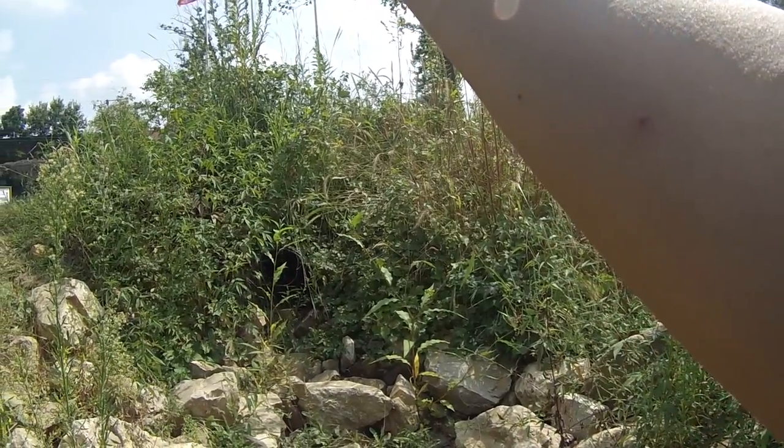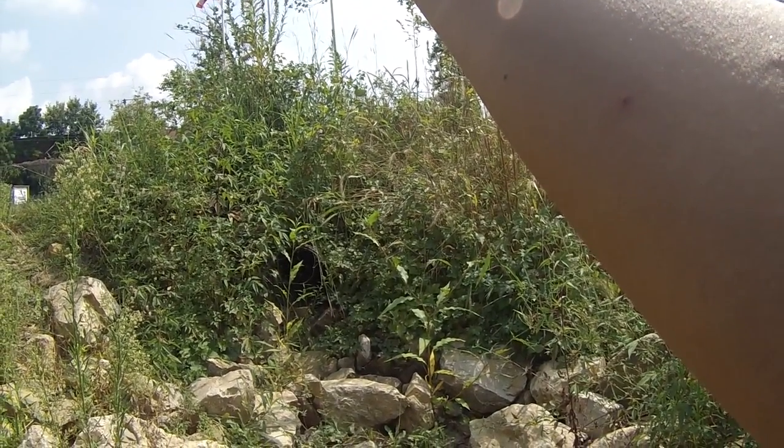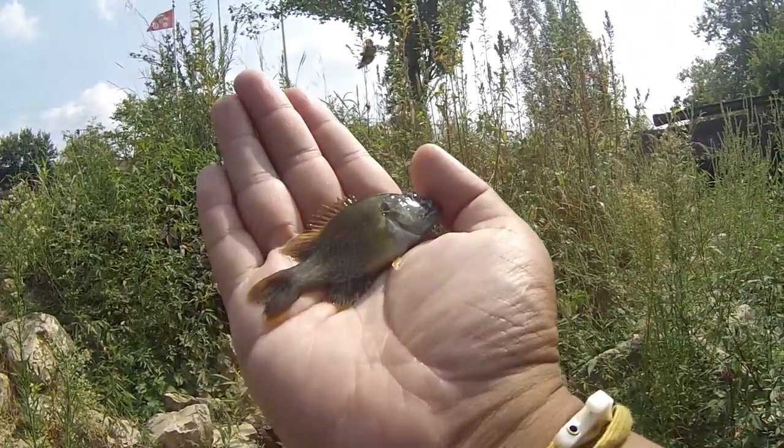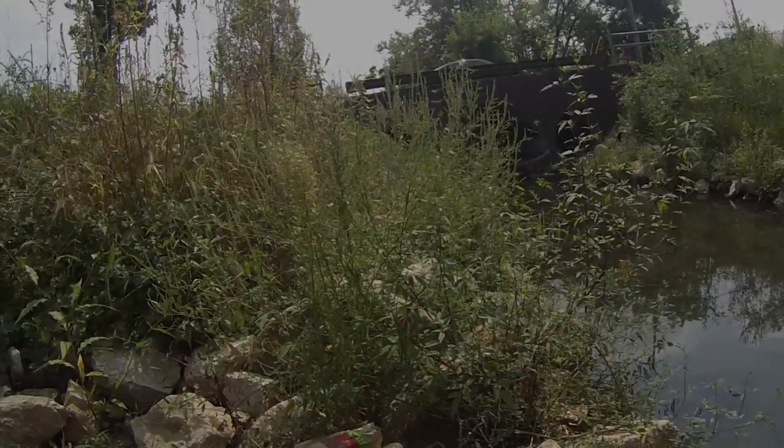One more photo. There we go, folks. Beautiful little fella, huh? Back in the water. Second species of the day.